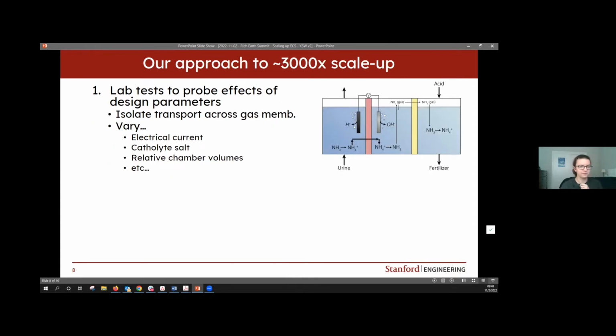So this involves a volume-wise scale up of about 3,000 times, which, maybe you guys are on the engineering side of things, you know, it's not a trivial scale up. You really need to know how your process works in order to achieve a 3,000 times scale up directly. So that's one of the first things we're trying to do in our approach, is to fill out some knowledge gaps in the mechanisms of how the transport of these nitrogen species work in our system.